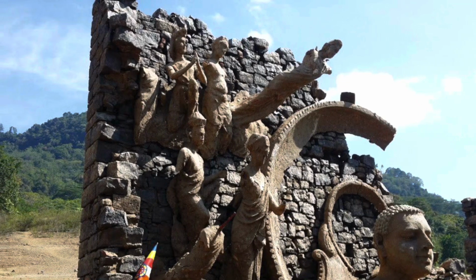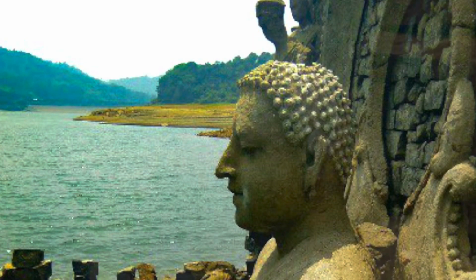And these are some photos of Kadadora temple. You can see how nice it is.